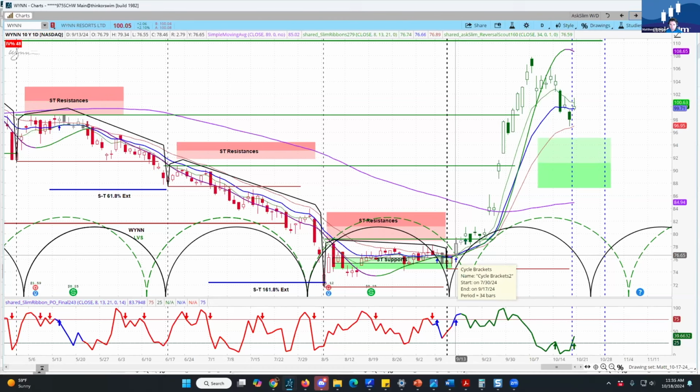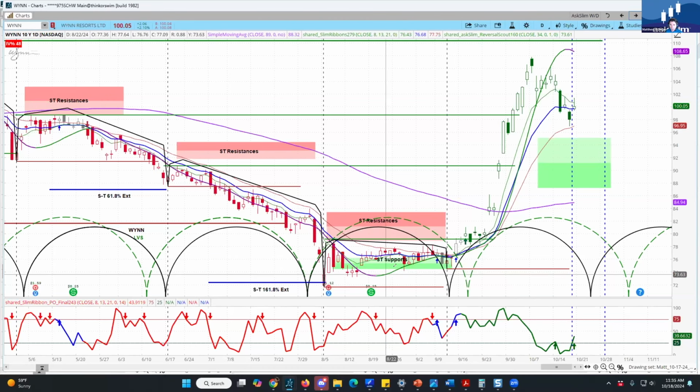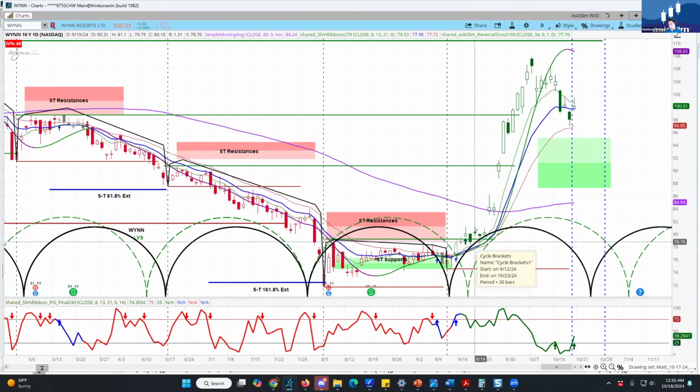So there were some interesting warnings here that started to develop. You could even see the reversal scout starting to give you some earlier warnings about mid-cycle of some potential changes. We didn't see a lower low. So that low had held, and then all of a sudden the slim ribbon reversal scout turned positive, giving you further warnings of something changing. And then we got that breakout above this first cycle. We got another breakout above the second cycle here, and then we have broken out above this third. So very powerful advance.